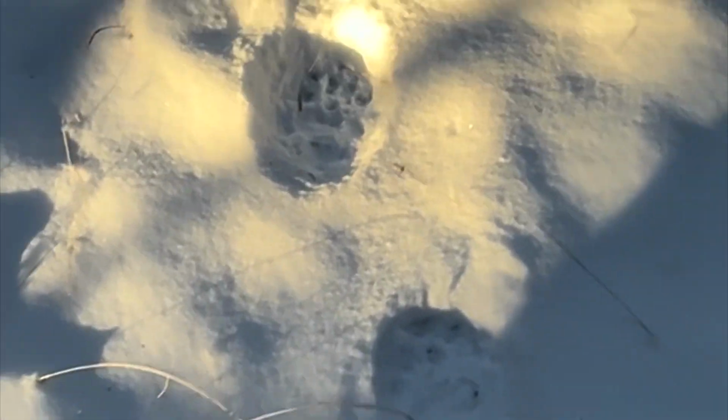So we have some bear tracks here. I think we'll follow these for a while, see where they go. You can see claws on it.